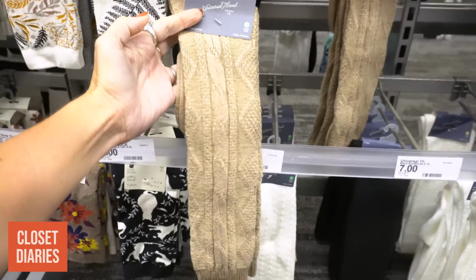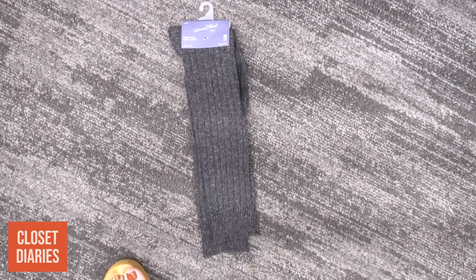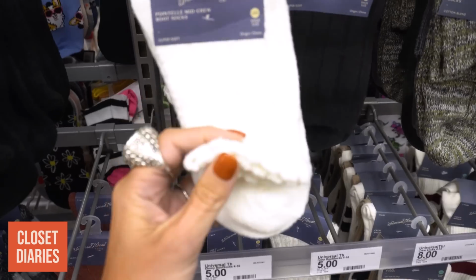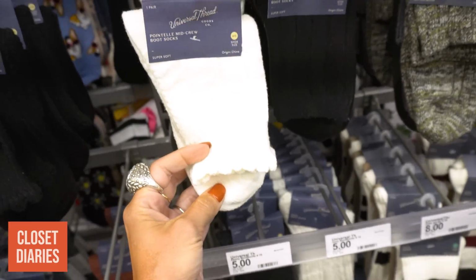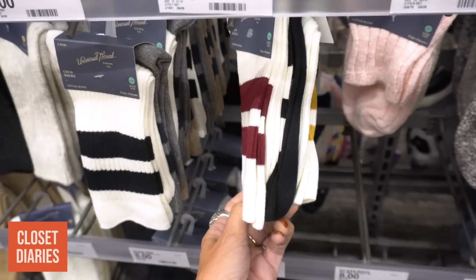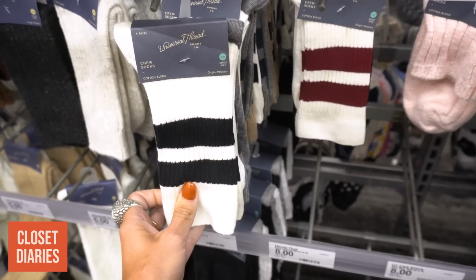I love this tan option, and I really like to have a charcoal gray color. I mean, just having some black and white options are really good, and these ones have a little ruffle detail on top, which I think would be really cute with some loafers. I also love this rugby pack here. They have two different options, and that's fun for that athletic look.